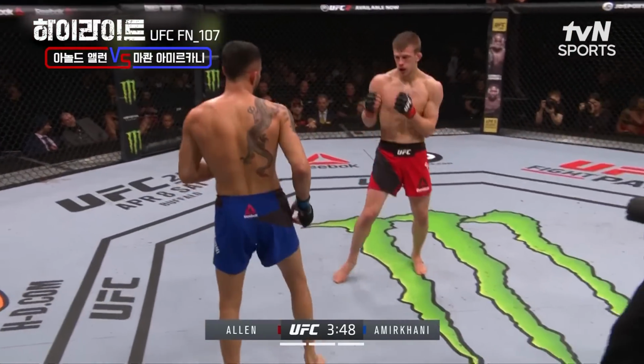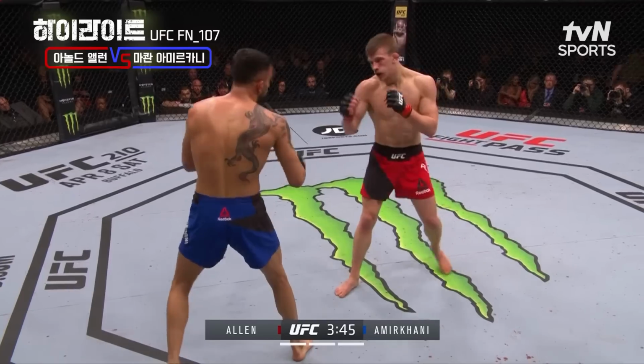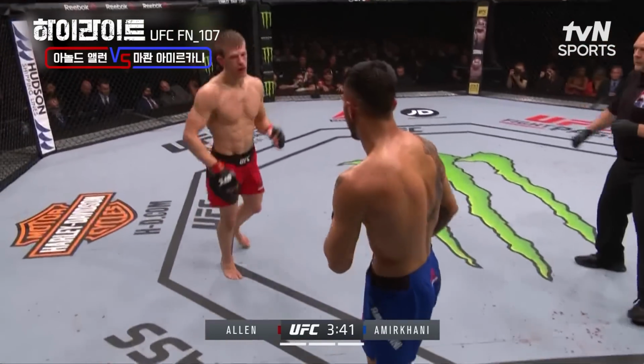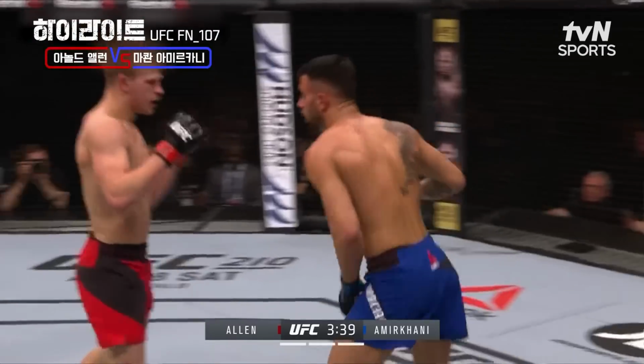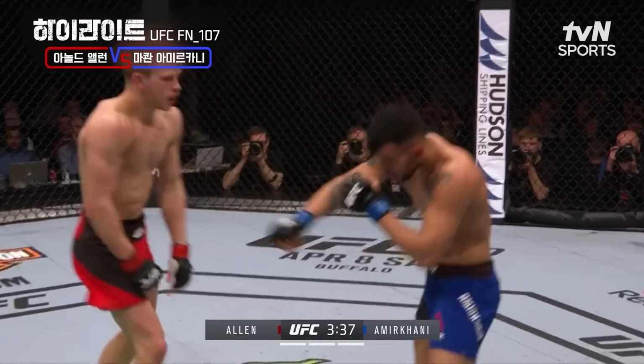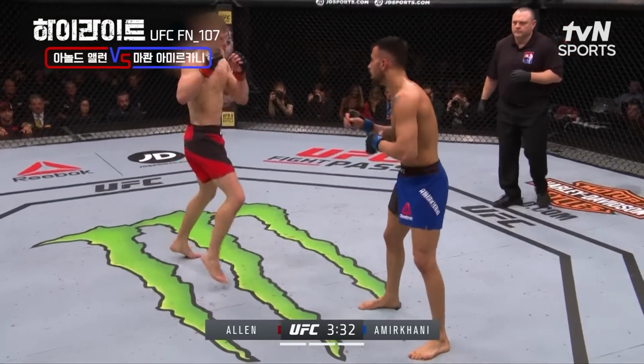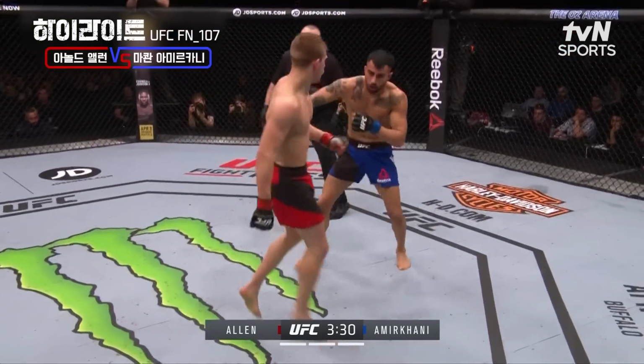He knows it had an effect, but he's not rushing forward. That's a lot of discipline for a young man. Picking his shots. He was a very successful amateur boxer down in Suffolk. He's trained with some of the very best in the country as well in the past.